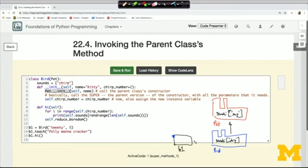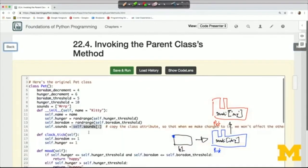Now, when we say b1.sounds, or self.sounds in the constructor, equals a copy of self.sounds, then Python is going to first look for what is the value of self.sounds. So let's go back to the constructor. When we said self.sounds, here again, self is b1. So we're setting b1.sounds equal to b1.sounds, and we're slicing it so that we create a copy of b1.sounds.